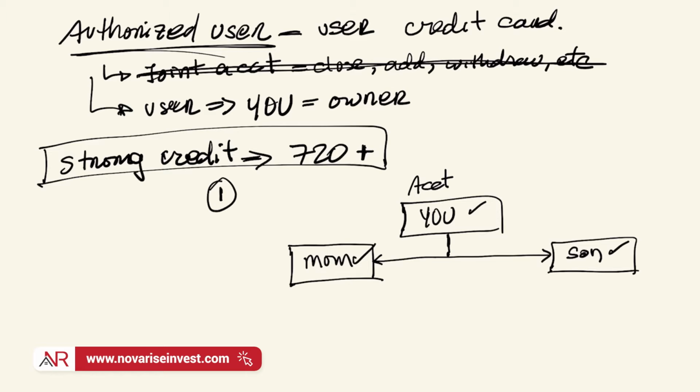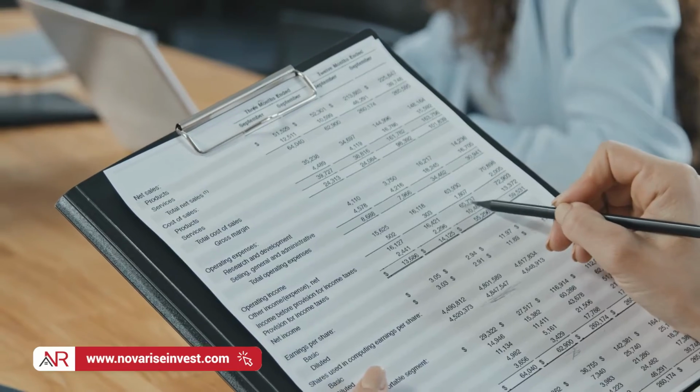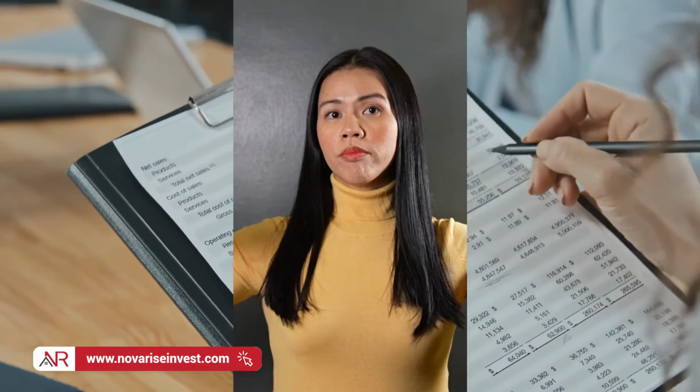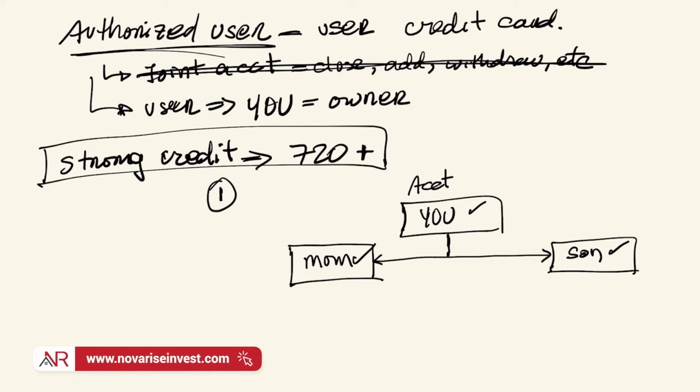So before you consider adding anyone to your credit card as an authorized user, you should call your bank and make sure that they are indeed reporting their credit history to the credit bureaus. Otherwise, it will defeat the purpose of this exercise, okay? So once again, just to recap, the easiest way to help them is simply to add them into your account as an authorized user, but never give them access to that credit card.